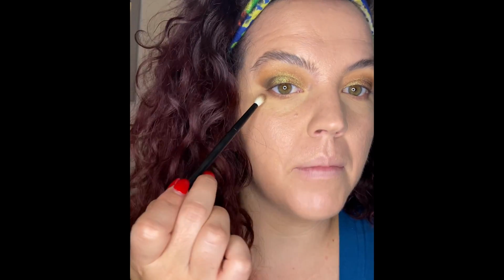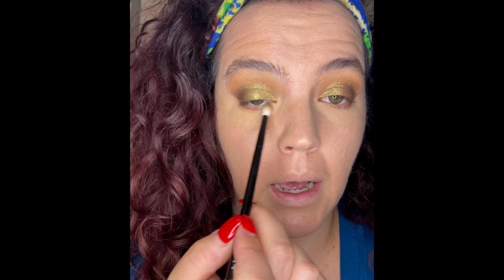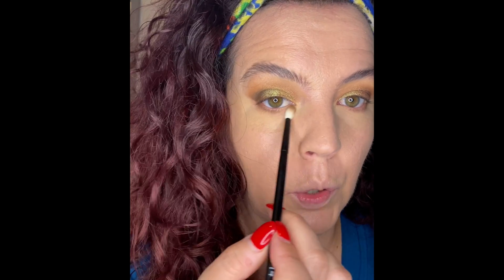But let me just finish my eyes up, okay? I'm not doing anything fancy. I'll finish them up. We'll come back and do the rest of my base. Eyes are done. Let's move on.